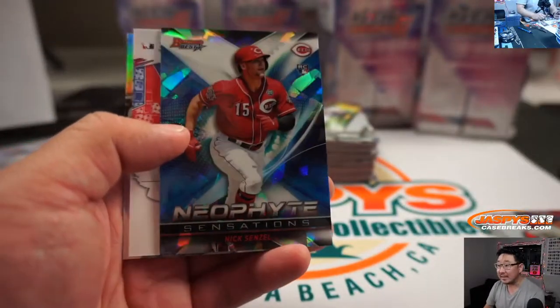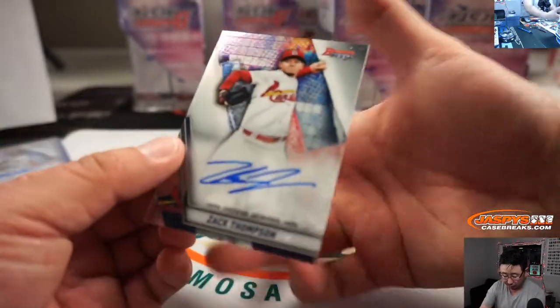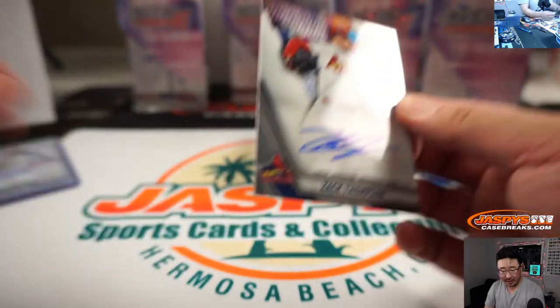There's Neophyte Sensations, Nick Senzel, and Zac Thompson for the Cardinals. That's going to be for Fred Schultz.